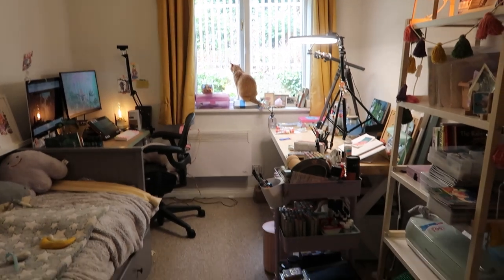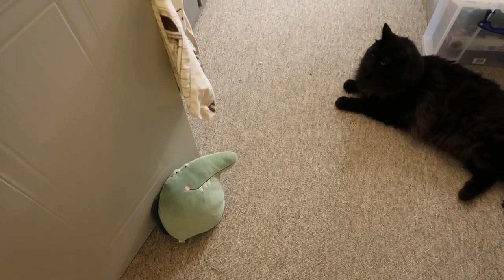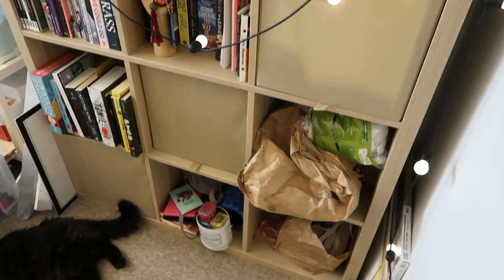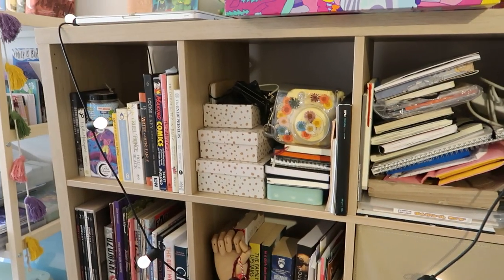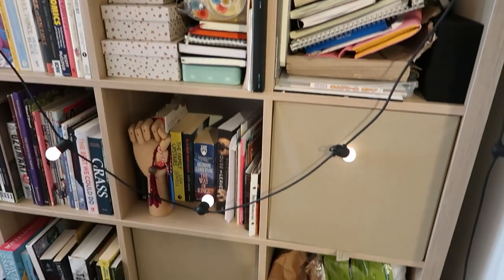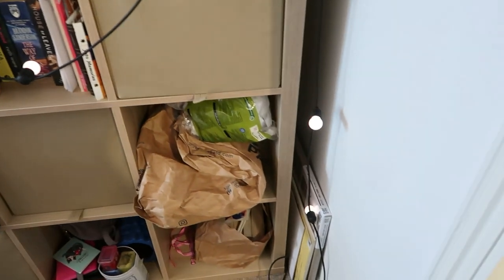I say big. It's not really, is it? So I've got my little doorstop here. Bags on the back of the door. I've got this unit from IKEA. It's got books, sketchbooks, bits and bobs. It's a little bit messy. I would like to sort it out a little bit more, but you know, just time.